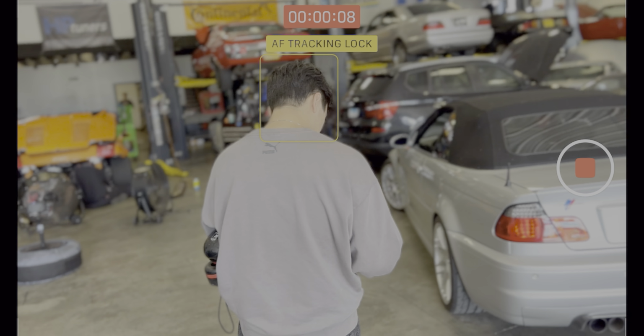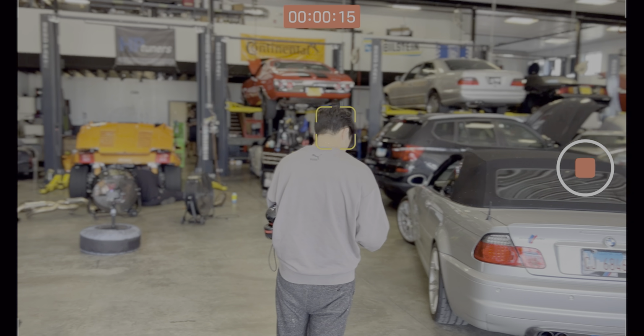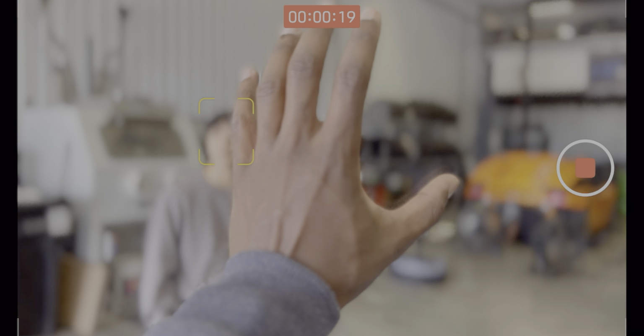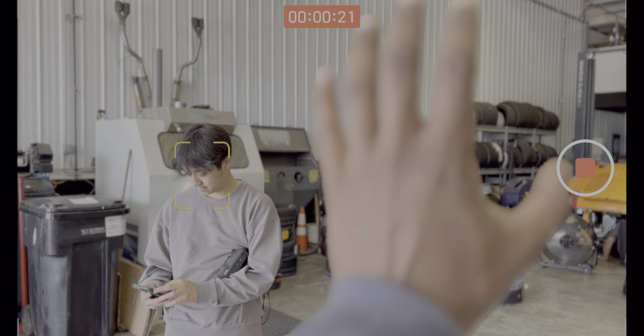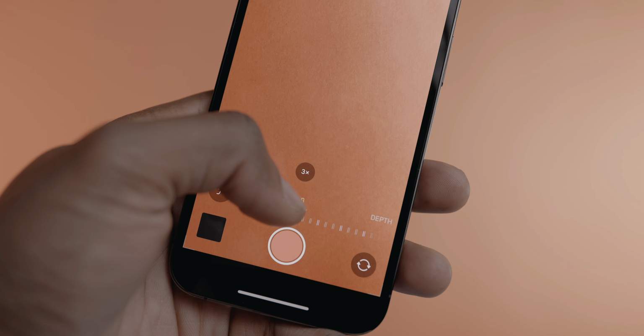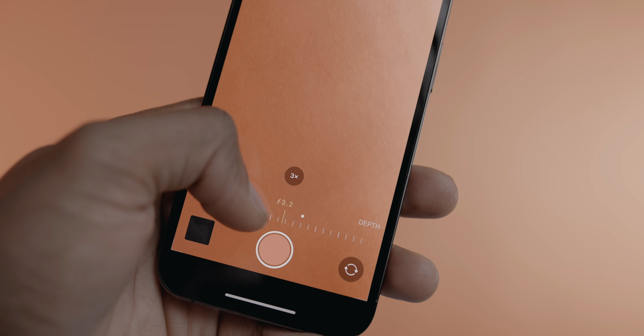The tracking works pretty well overall from my testing, and for a subject that isn't moving at an abnormal speed, it'll pretty much stay locked on until you pick another focus point. And if the subject view is being blocked temporarily, it usually has no problem finding it again and locking on. This mode also lets you adjust the aperture of the lens, but it's basically an intensity slider for the digital blur being applied to the video. You're not actually letting in more or less light.